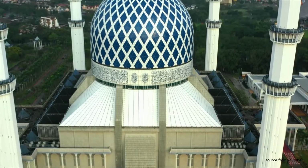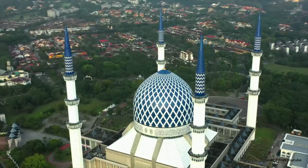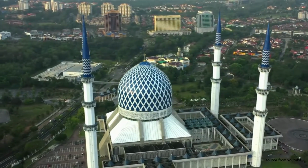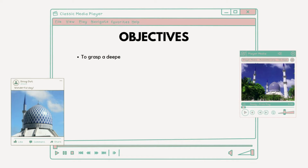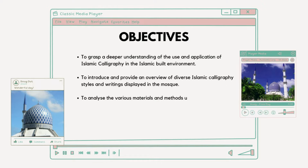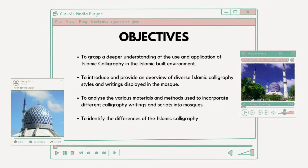The aim of the study is to analyze the usage and applications of Islamic calligraphy in the Sultan Salahuddin Abdulaziz Mosque located in Shah Alam. The objectives of this study are to grasp a deeper understanding of the use and application of Islamic calligraphy in the Islamic built environment, to introduce and provide an overview of diverse Islamic calligraphy styles and writings displayed in the mosque, to analyze the various materials and methods used to incorporate different calligraphy writings and scripts into mosques, and lastly to identify the differences of the Islamic calligraphy elements in different Islamic buildings.